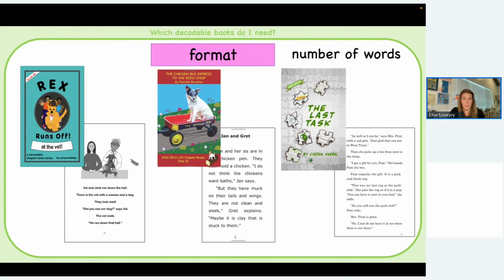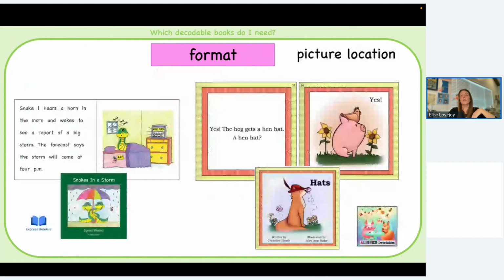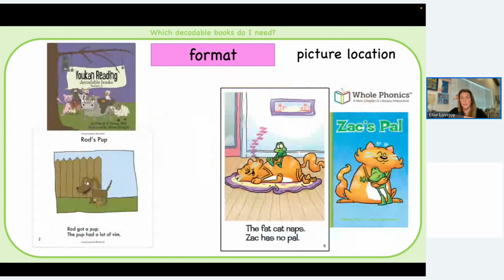You need to look at picture location. So, in some books, you'll see it being on an opposite page, or you'll see it being on a page where you can't even see the picture yet. And sometimes you'll see it very distinguished beneath the text or above the text, but not within it. I do think that it can be difficult when a child is struggling to read or just beginning to do it, to have it be embedded in the picture.